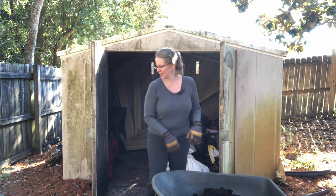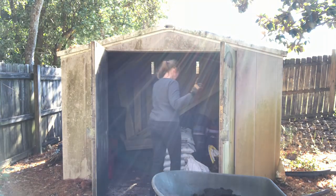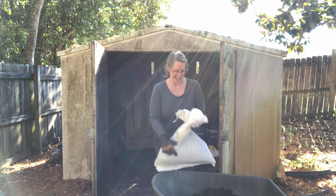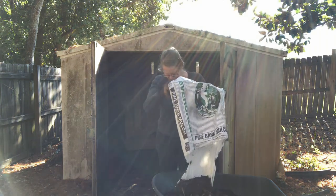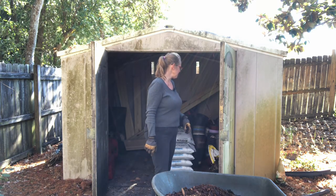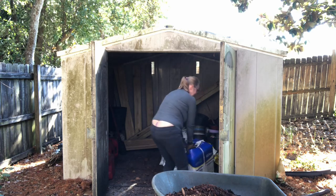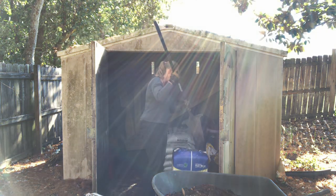All right, so my cow manure and compost, one part. And now we're gonna do my pine bark mulch. Yeah, one part. And now to get the peat moss. And this one is heavy.